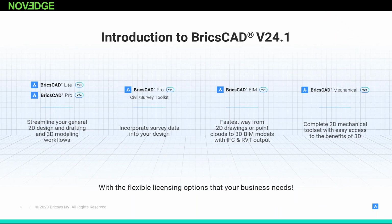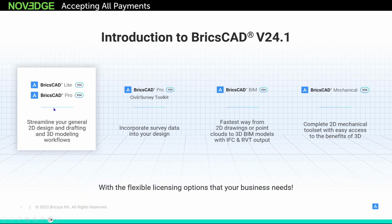Now there are 5 BricsCAD editions: Light for 2D, Pro for 3D. Everything that's in Light is in Pro. So as you move up editions, everything is cumulative. Also within Pro, we have a civil survey toolkit. Then we have BricsCAD BIM and BricsCAD Mechanical. And then if you want everything, you would get BricsCAD Ultimate, which includes everything you see here. Now, again, today's webinar is focused on the 2D drafting within BricsCAD Pro, with just a little bit of the civil survey toolkit thrown in.